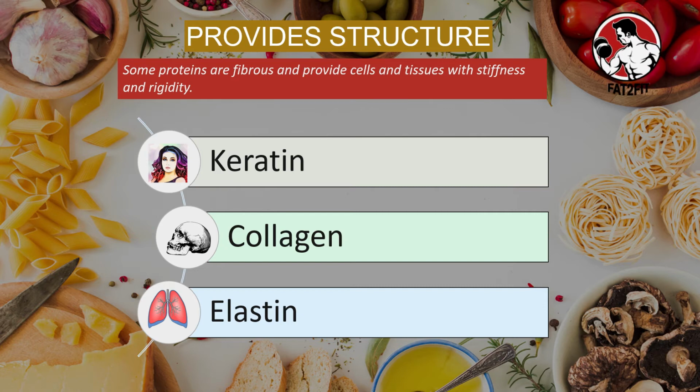Elastin, on the other hand, is several hundred times more flexible than collagen. Its high elasticity allows many tissues in your body to return to their original shape after stretching or contracting, such as your uterus and lungs and arteries.